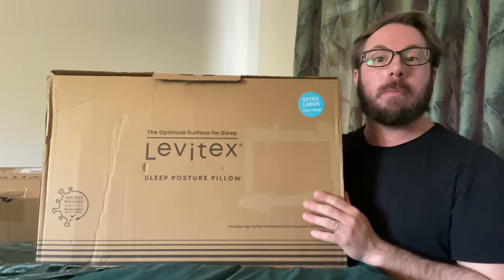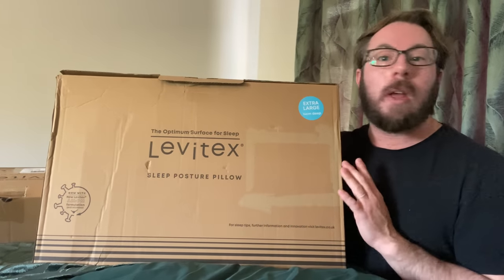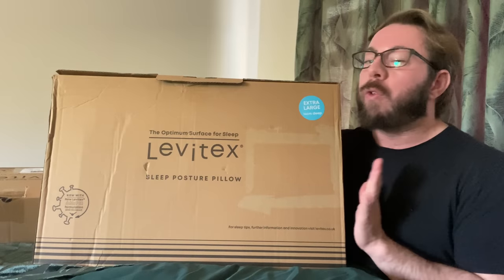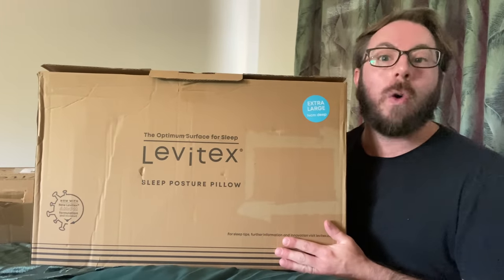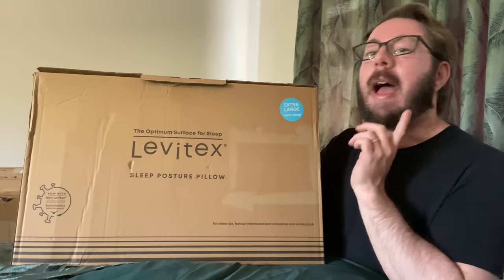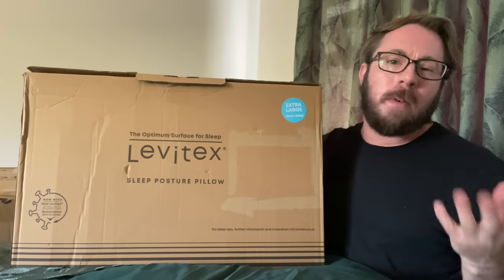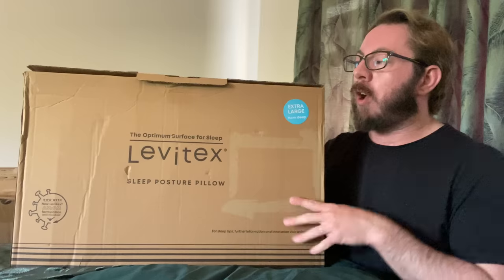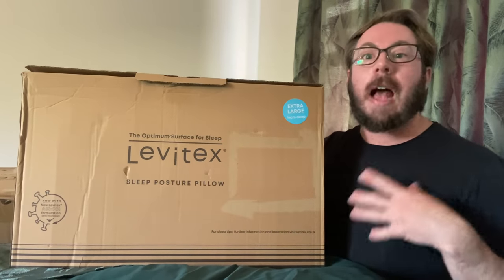Anyway, we have had these pillows. They were sent to us by Levitex, and because we were ill, we did not feel like opening or unboxing or recording or doing anything. So I am finally going to do something that I have been looking forward to for a long time, and that is opening these Levitex pillows. Like I said, they have sent them to us and we haven't tried them yet, but seeing as we've given our bedroom a little bit of a mini makeover with changing the duvet and all that kind of thing, I thought now would be an ideal time to unbox them, swap them into our nighttime routine and actually test them out.